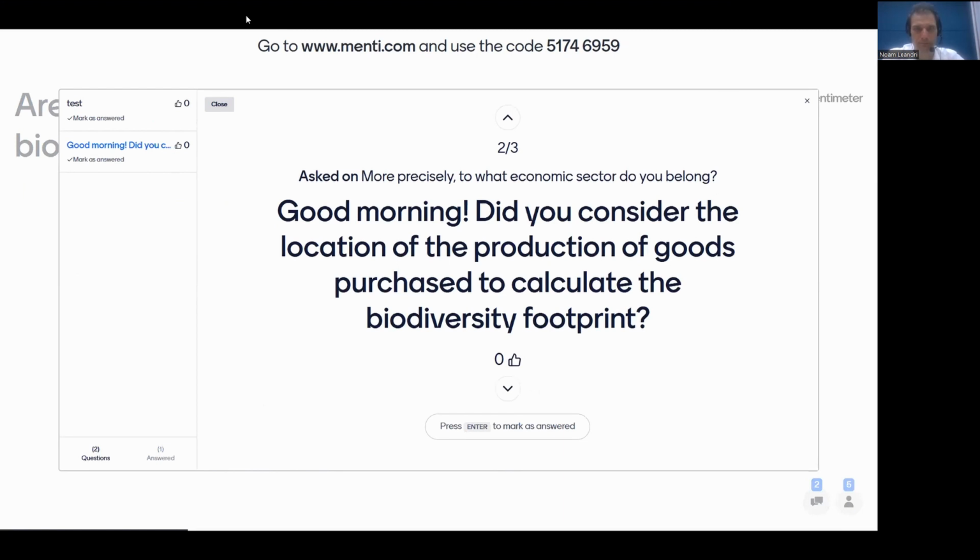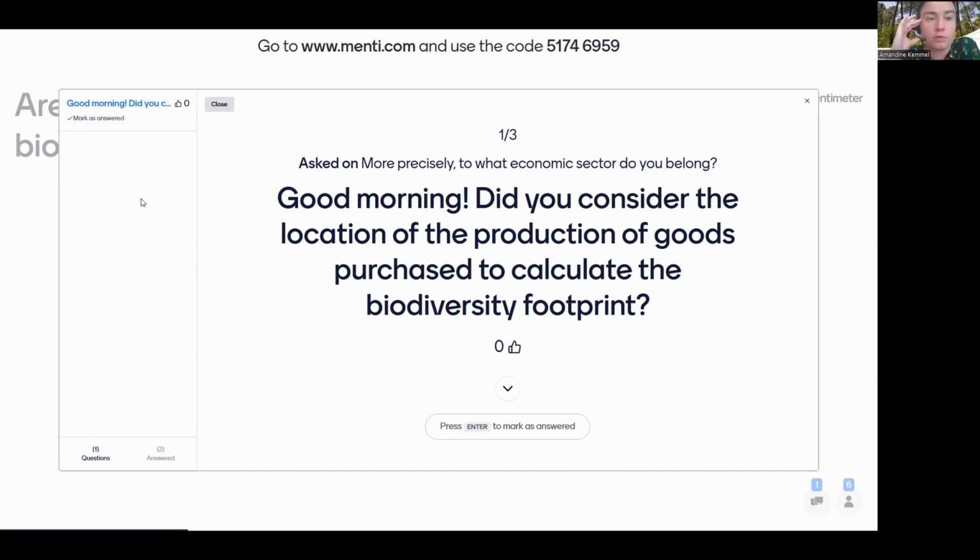Yes, thank you, Manon. So yes, indeed, we have considered the location of the production of goods purchased if the information was available, because in the GBS the impact factor is also linked to the location of the goods production. So for some products, we were able to have this information and have included it in the computation. But when the information was not available, we just made assumptions.